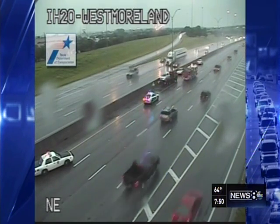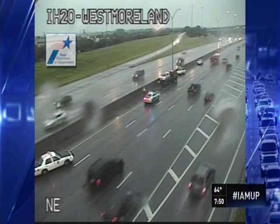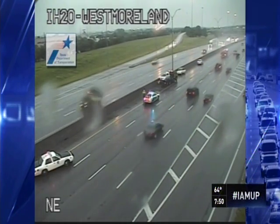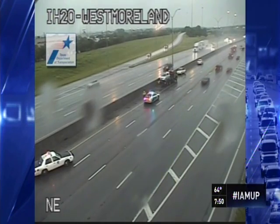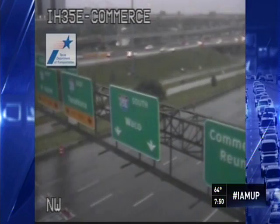Another area that we had an eye on in addition to I-20 Westmoreland was 35E as well, where we saw there was some traffic also. We were trying to see what was happening at Commerce, where traffic was slowed down earlier.